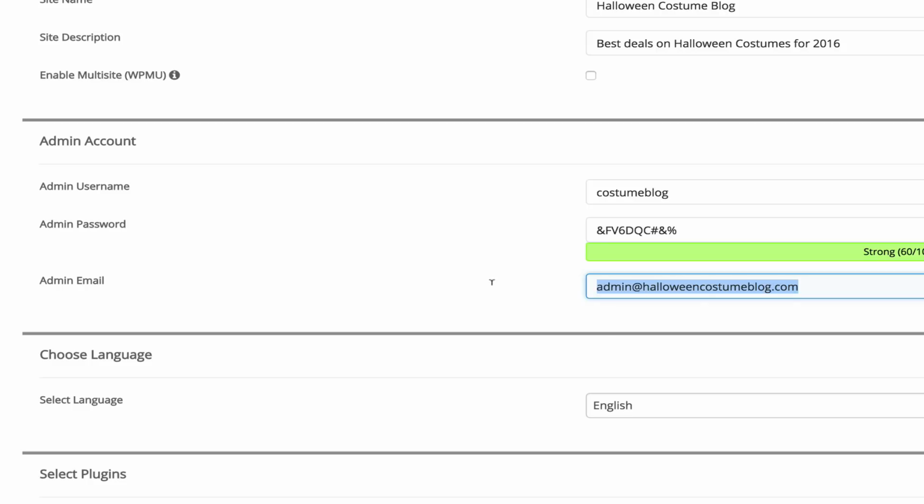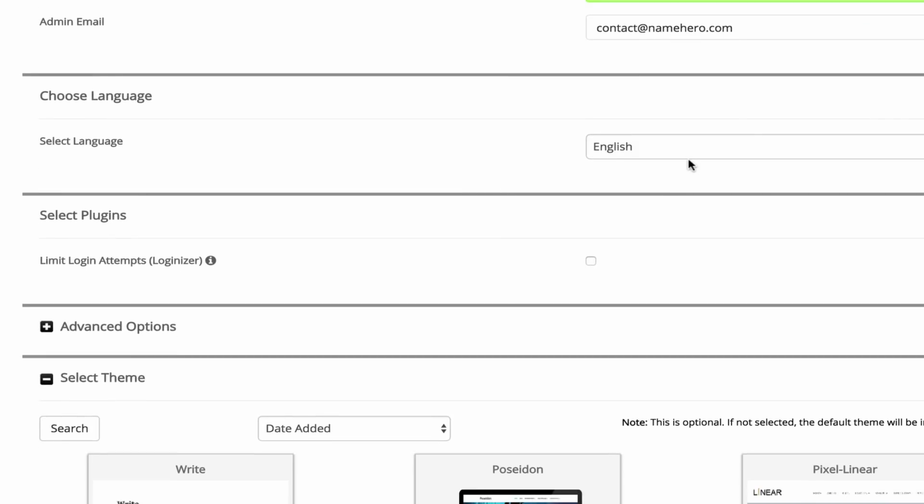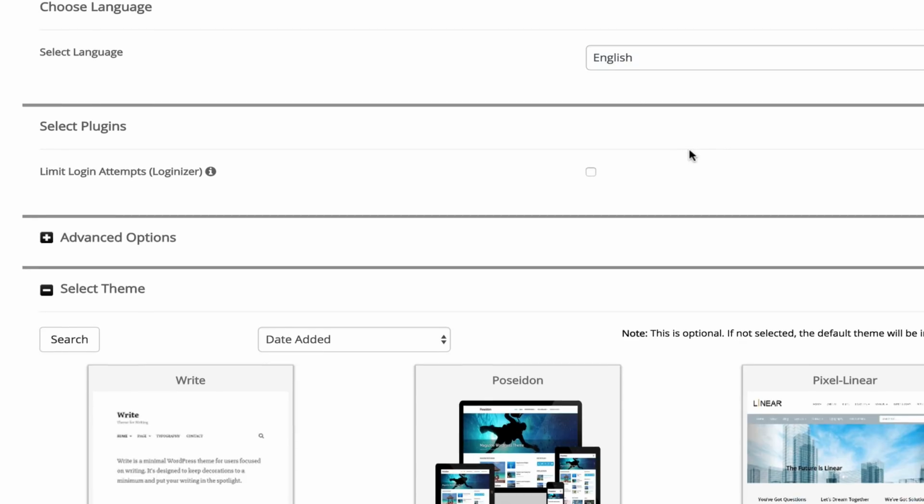You can enter whatever email address you can be contacted at. Admin at Halloween Costume Blog is the default. I'm just going to enter contact@namehero.com since that's one of my email addresses. Now we can scroll down and choose your language. I speak English, so I'll keep it there.